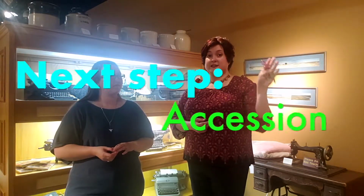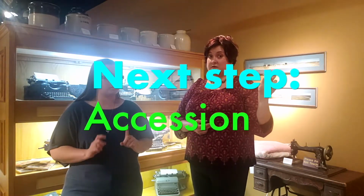So once we have that, then we're going to accession. So it will no longer be a loan number, it will become an accession number. Loan number means it still belongs to me as a person. Accession number means it now belongs to the museum. So we accession it.